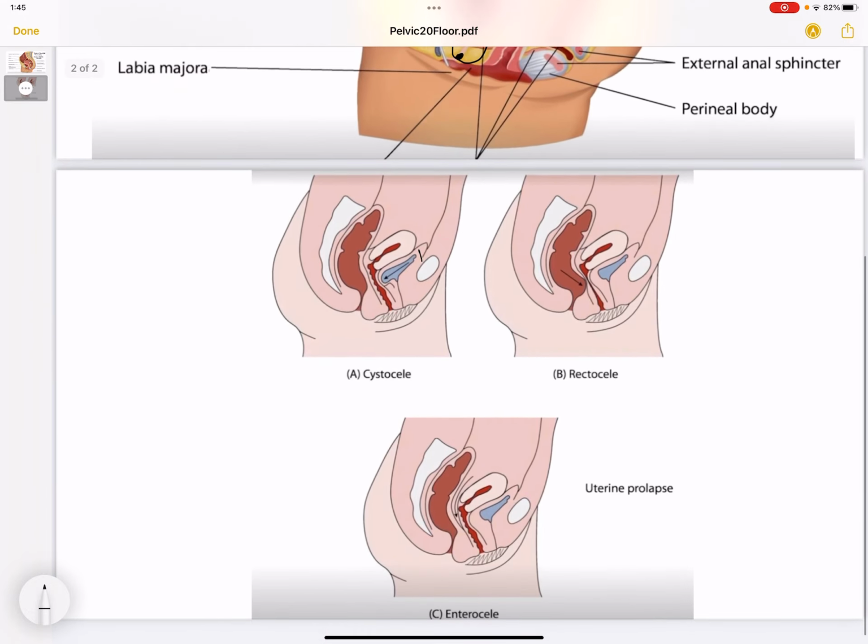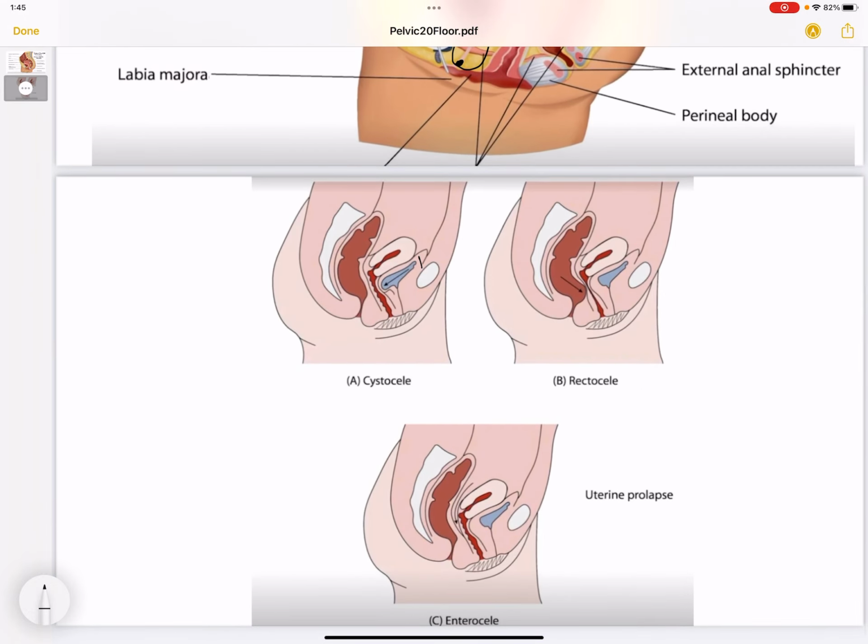Now, one clinical tie-in of the urethral sphincters is going to be in the form of pelvic organ prolapse, more specifically in the form of cystocele. Cystocele is when the bladder is basically going to protrude to the vaginal wall. This is going to result in the weakness of the urethral sphincters.